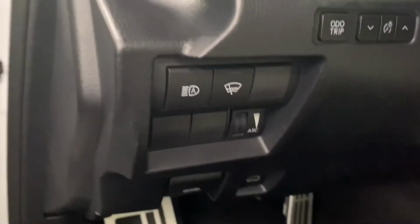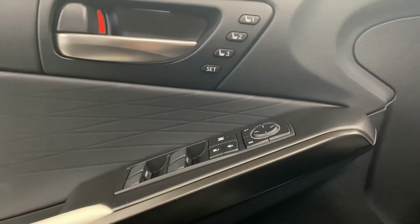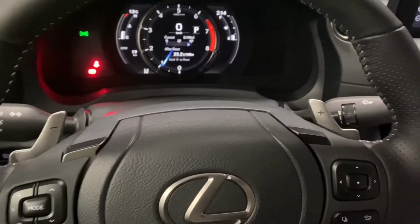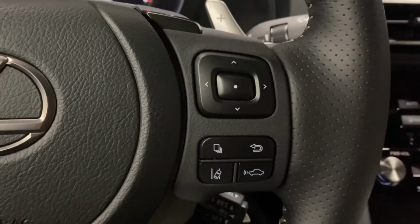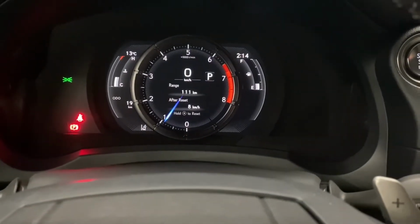On your driver's panel, you have your auto high beams and headlamp washers. And on your door panel, you have your memory seating, powered windows, locks, and side mirrors. Your F-Sport steering wheel comes with paddle shifters, rain-sensing wipers. You have your Bluetooth and audio controls, your cruise control and lane assist settings, and your multi-infotainment display controls.